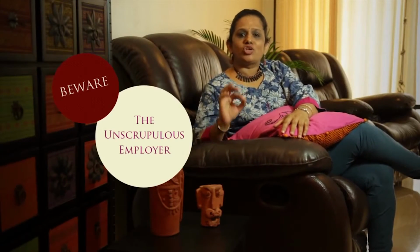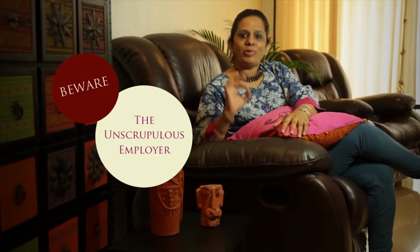There are unscrupulous employers. The EPFO has so many of them who don't actually put in their contribution. So, to protect yourself, you have to ask for those annual statements, and you should know whether the contribution has been made and whether interest is being paid.